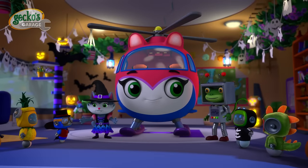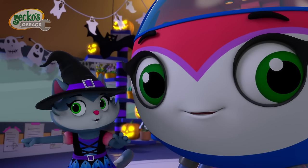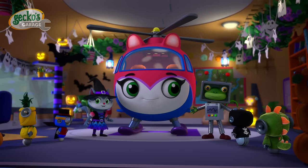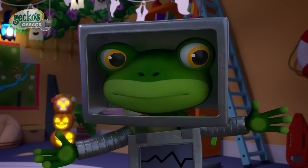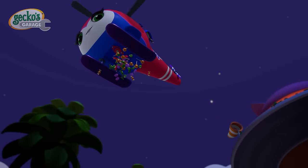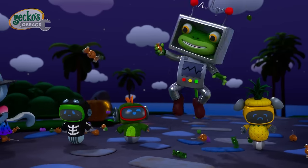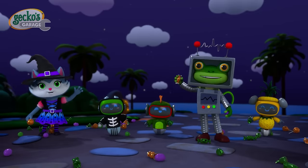Gracias, Gecko and Mechanicals. Helena has a surprise outside to say thank you. Let's go, Mechs! But remember, always be careful wherever you roam, especially in a good friend's home. Hooray! Plenty of candy and not a monster in sight! Happy Halloween, everyone!